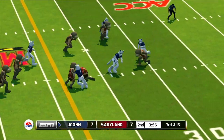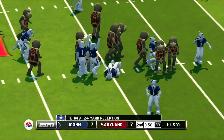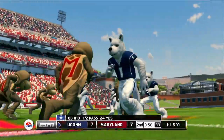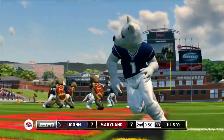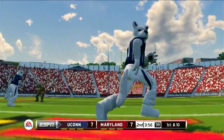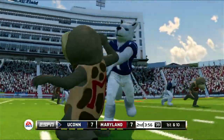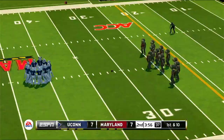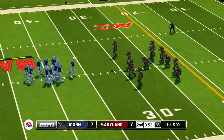Makes the catch, and look out. There's a very impressive open field tackle. Number 19 makes the tackle at the 31-yard line. First down. And this is the ninth play of the current drive.